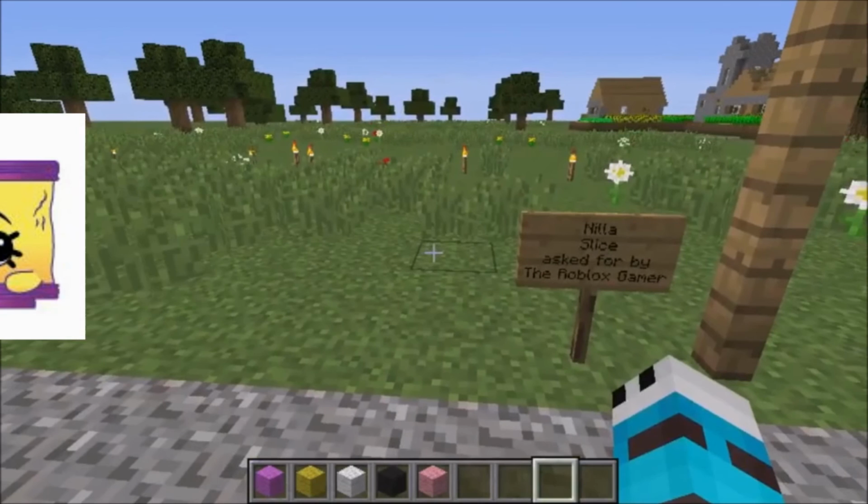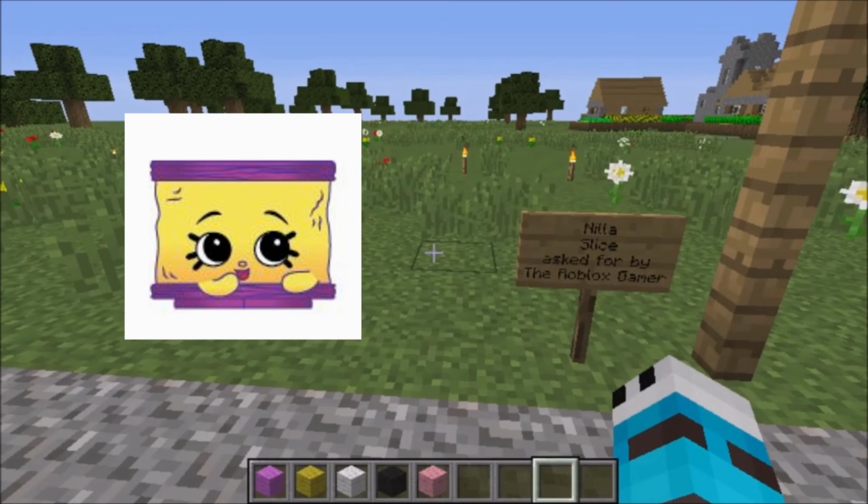And today we are building, yes, you can see it there, Nilla Slice. Really cute little Shopkin, this. The picture doesn't really show you much, to be honest. On the top, there's quite a bit of decoration that we will be going through. It's going to be great fun.